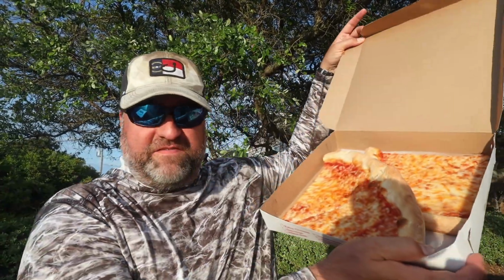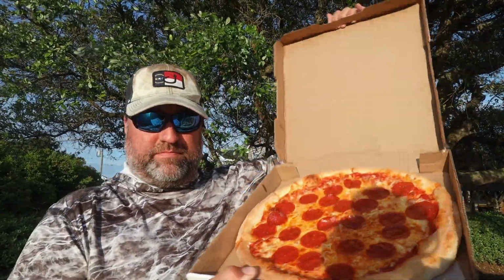So they gave me 4 pieces of cheese, and then I've got a whole pepperoni pie. So let's get started here. Cheese. Let's move on to the pepperoni.